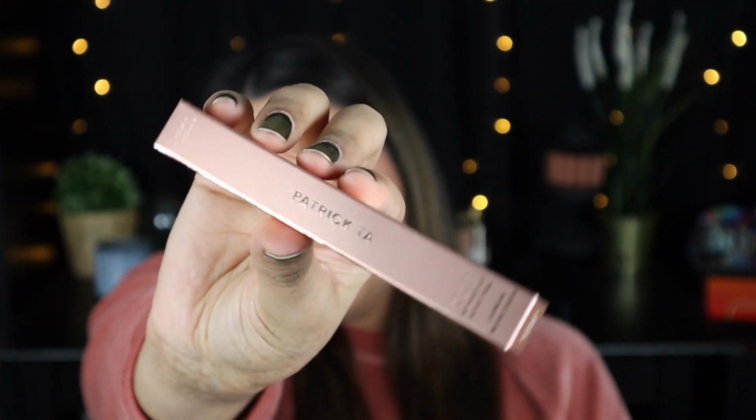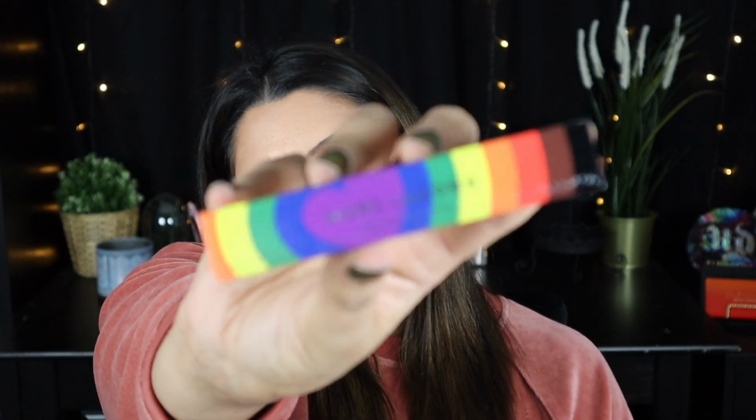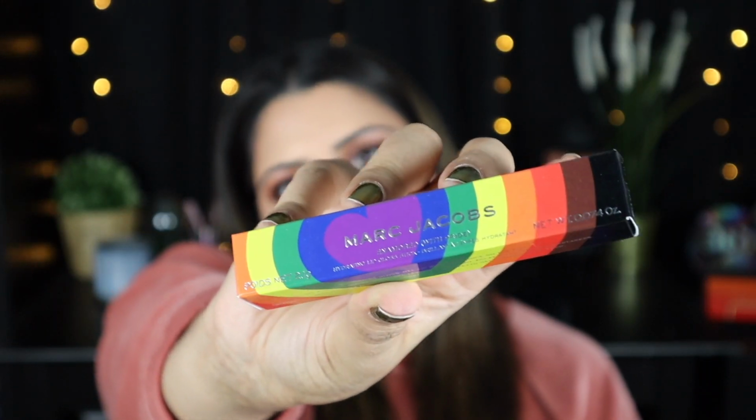I also more recently picked up a Patrick Ta lip liner. Okay, next I have this Marc Jacobs Enamored lip gloss thing. It's like one of those stick lip glosses. It's not really like a gloss, I should say. I picked this up in summer.